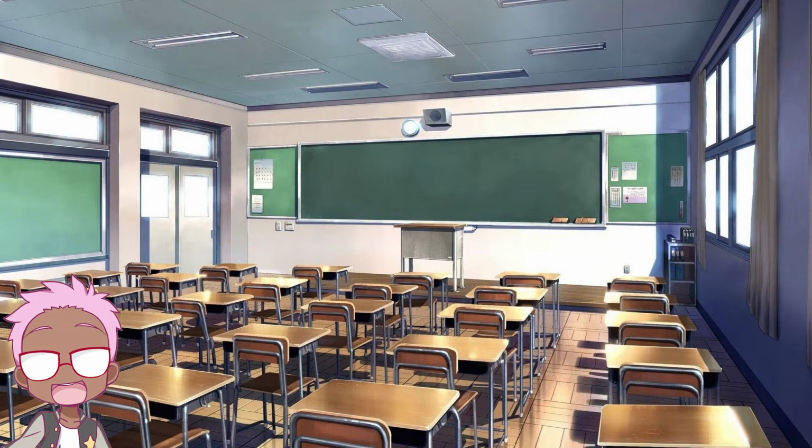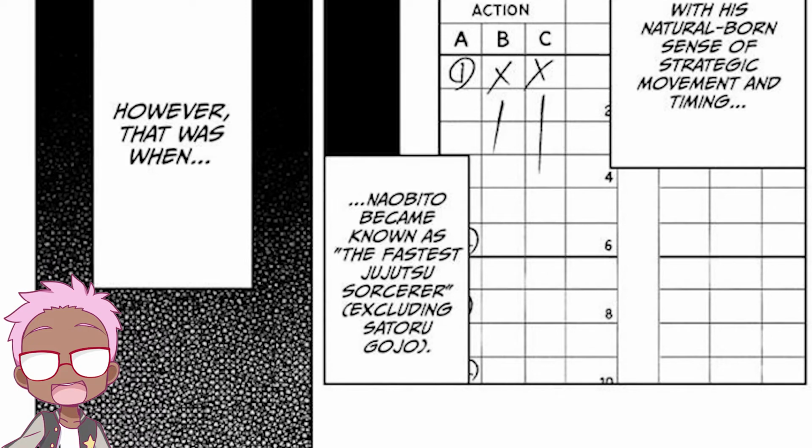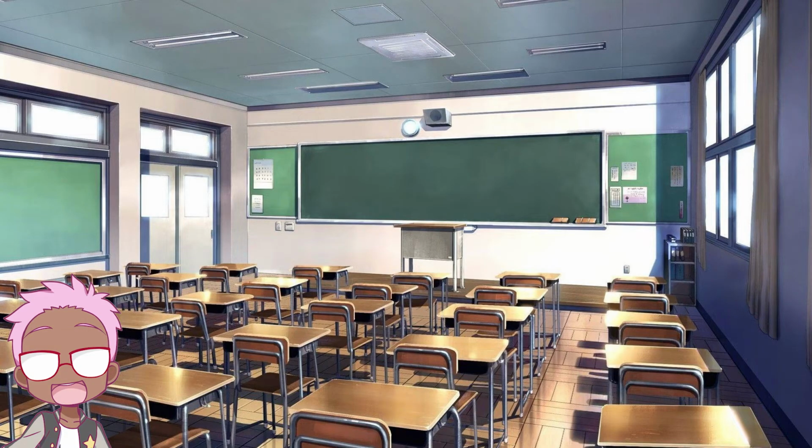And with projection sorcery, it executes all the movements the user plans out in a single second, making them incredibly fast. Naobito is stated to be the fastest Jujutsu sorcerer besides Gojo. But he's Gojo, so come on now.